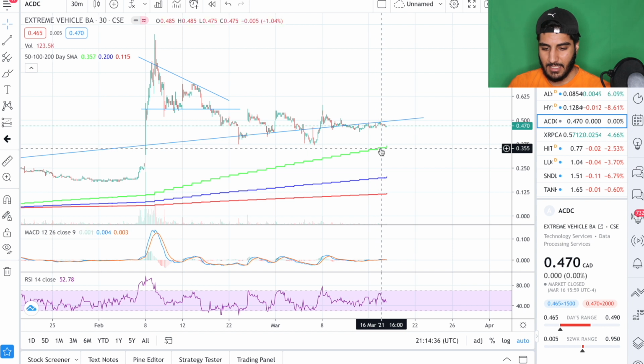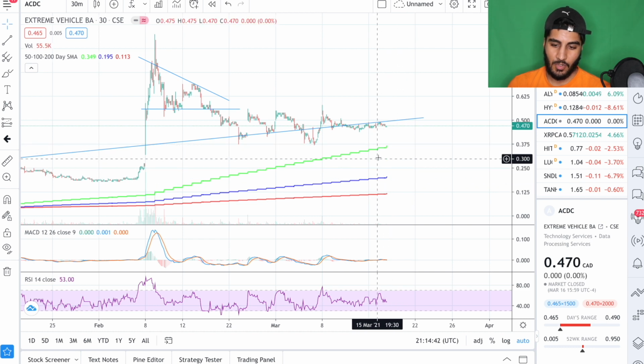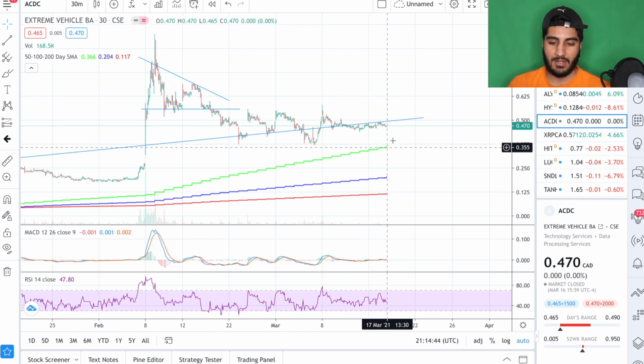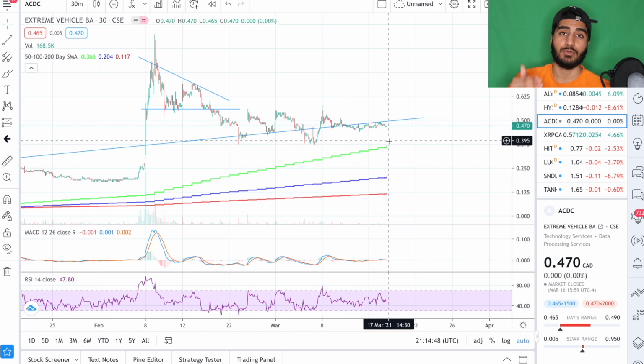And that interaction right there will be extremely important for investors and traders. If we get rejected here and we break down, there is a lot more room to the downside, and that would not look good here for ACDC. So we want to see a back test and we want to see a great bounce. And if we do, that becomes a great opportunity to average down or buy into ACDC.